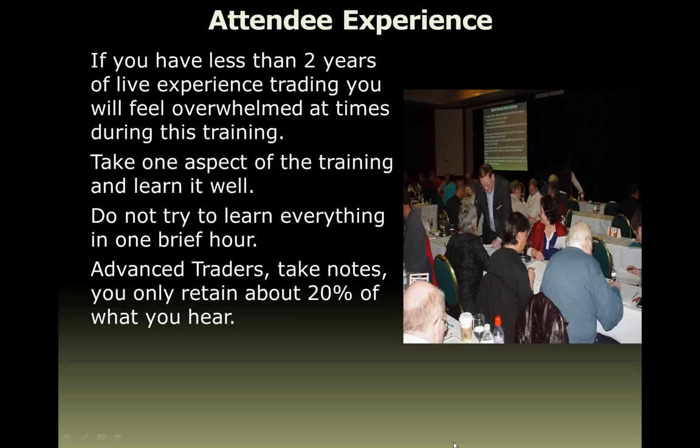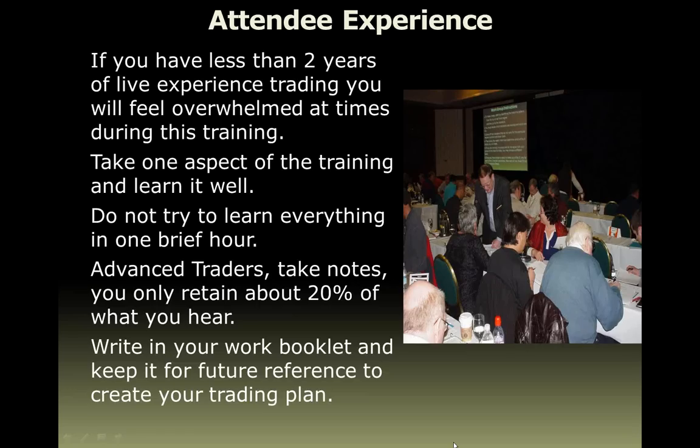Advanced traders, take notes. You only retain about 20% of what you hear, and a lot of times I find that people don't remember things accurately. It's really important that you remember and write down things accurately. Write in your workbooklet, keep it for future reference to create your trading plan.